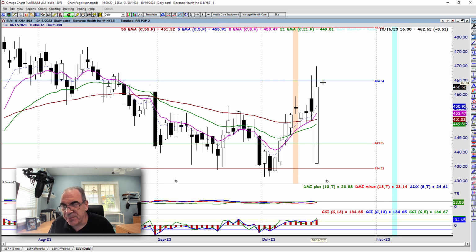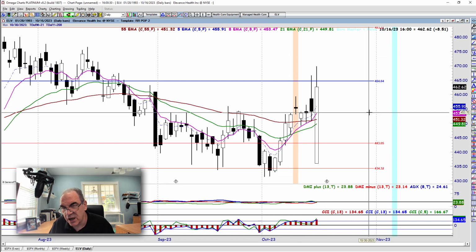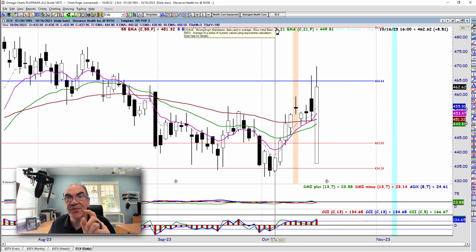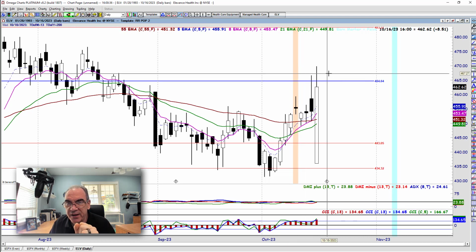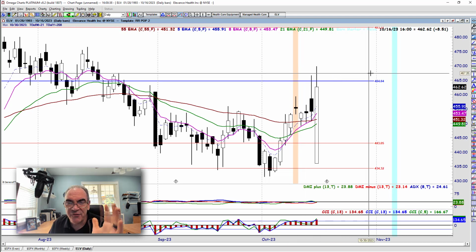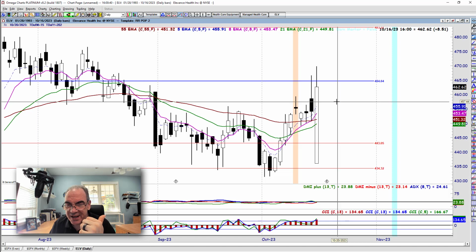So if we push up into the 464 level, look for the fail. My target or my support is at 453.5, my 8 moving average. I'm going to snap a horizontal line there if I take that trade, at that price, not tomorrow's price. So right about 455, 456 is going to be my target to the downside.